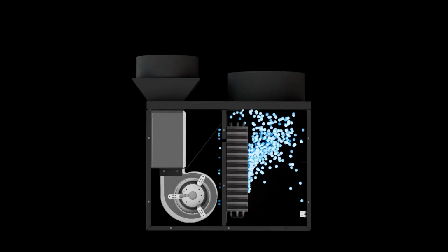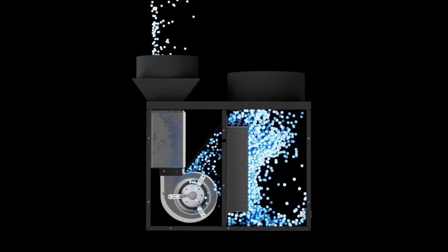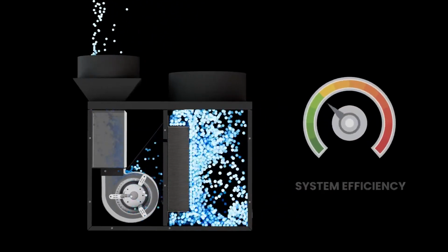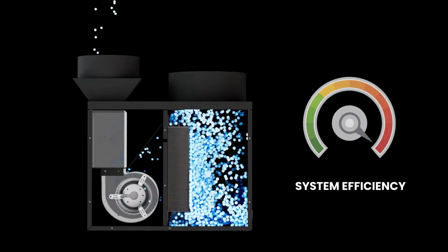A severely clogged coil can cause excessive air resistance, and the insulating characteristics of the biogrowth reduce the thermal efficiency of the system. The result is the air conditioner works harder, increasing energy use and accelerating wear and tear.